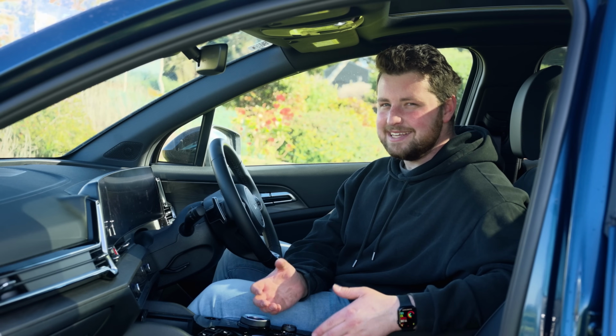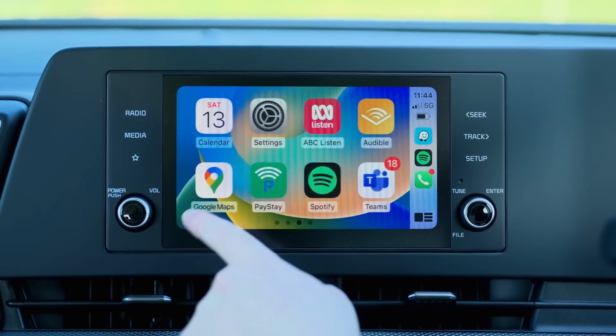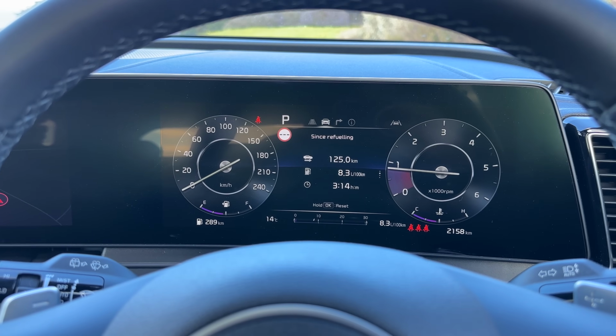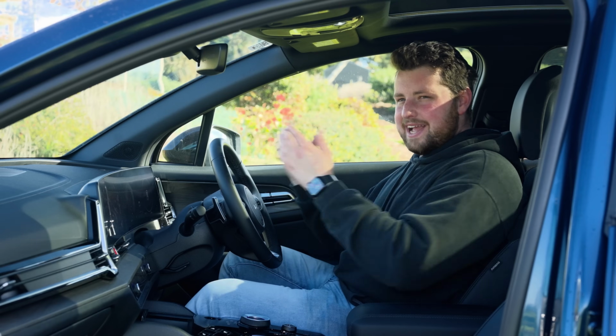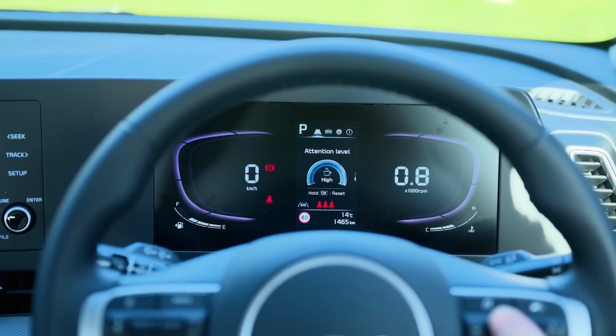And the weird thing is, in the base model spec we also reviewed, it had wireless Apple CarPlay and wireless Android Auto, and that's because it didn't have navigation. It was just weird quirks like that. The digital instrument cluster in front of me is also really good. Again, it's become quite dusty, but it has cool graphics to it. It is just super functional. But the reality is it's all just aesthetics. It's no more functional than what you'll find on the base model spec either.